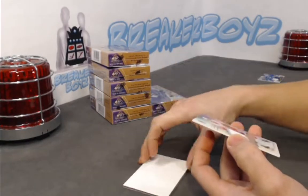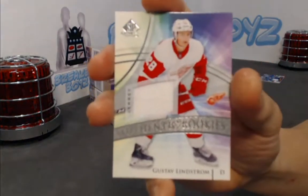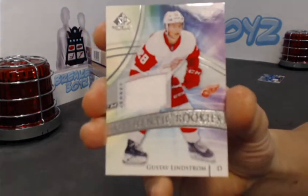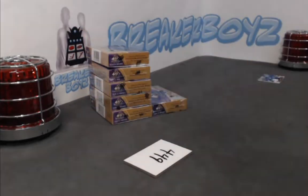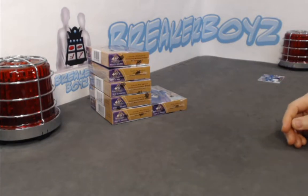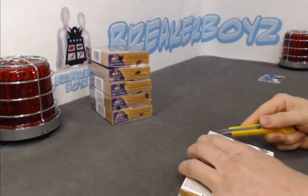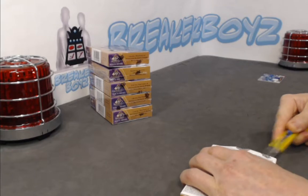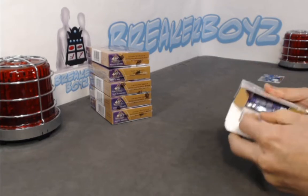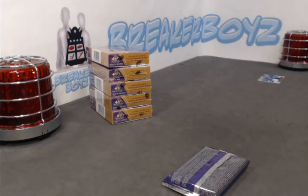Last card of the pack we have. Hey, Billy, is this yours? Gustav Lindstrom, jersey. Yeah, rookie jersey. Is that yours, Billy? All right, there you go, Billy.